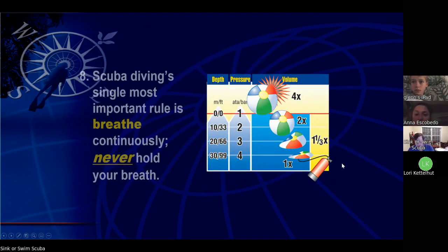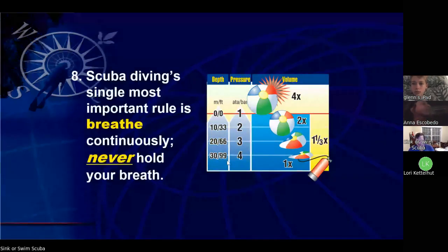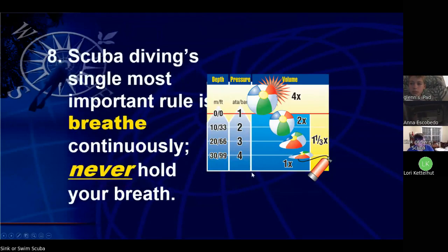Scuba diving's single most important rule is to breathe continuously and never hold your breath. Don't dwell on this rule and don't stress about it. Just keep breathing. Even here in your classroom, wherever you are right now, you still have to keep breathing. Just keep breathing underwater. Don't hold your breath.